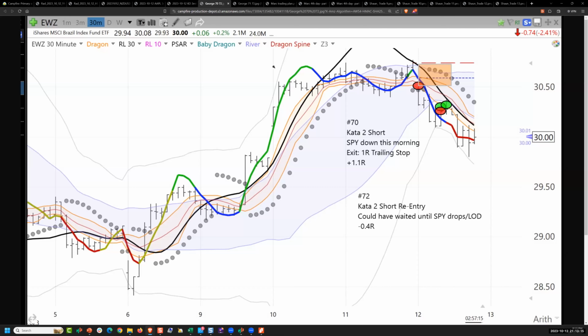This is reasonable. This looks like George. Collapsing dragon. Covers. Tries a re-entry. Quick cut. That's reasonable. Still working. That's a re-entry. And then you get this. Especially when that breaks below here.